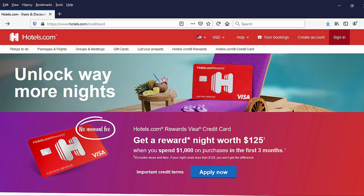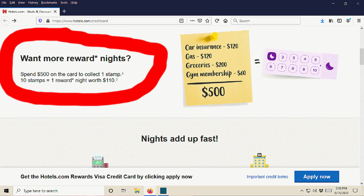So the Hotels.com Rewards Visa builds on that program, and in a way it's pretty simple, although part of my explanation here might sound like it is more complicated than it is. So basically you have this card and you can use it anywhere you want. It is a Visa, so anywhere Visa is accepted, and for every $500 you spend, you're going to get one of those stamps on your card, or in your book, however you want to look at it. So if it takes 10 stamps to get a free night, every time you spend $500 on the card, you're going to get one of those stamps. So you can have these stamps from actually staying in the hotels, and you can get stamps from the credit card. Every $500 gets you one stamp.